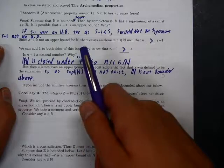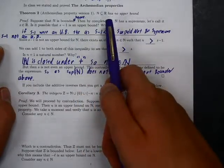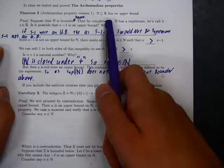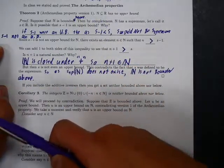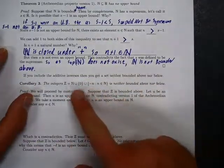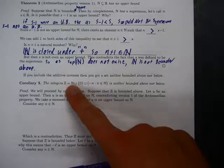And in fact, this statement really is the best you need completeness for this to be true. There exist ordered fields, and you know that the natural numbers embed into every ordered field, where the natural numbers have an upper bound. And I'll leave it to you to puzzle on that. So let's keep things moving. So the natural numbers aren't bounded above.